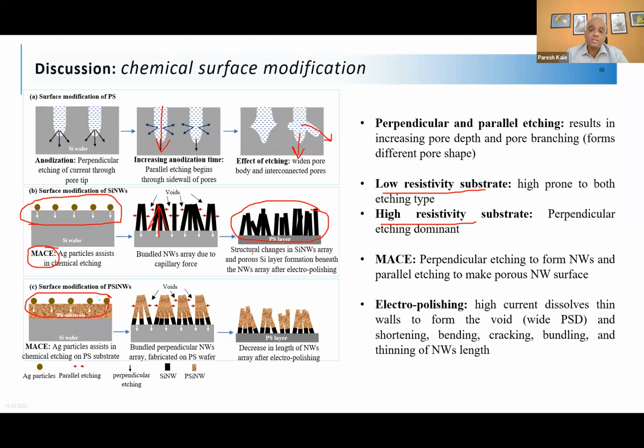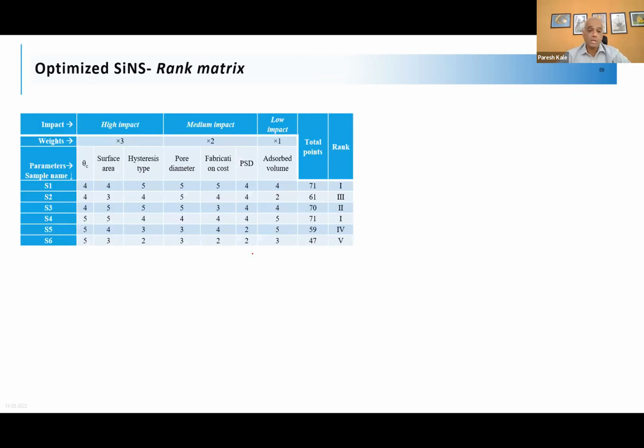And of course, when this is changing, your surface is getting exposed to the new atmosphere, and surface modification also happens simultaneously. Now, as far as hydrogen storage is concerned, suppose we are going to use these structures for any application. The problem is we have hundreds of parameters, not to exaggerate, and we have various structures. So how can we optimize, how do we select? We have solved this with something called a rank matrix. To optimize silicon nanostructures for a particular application, we can rank the structures.